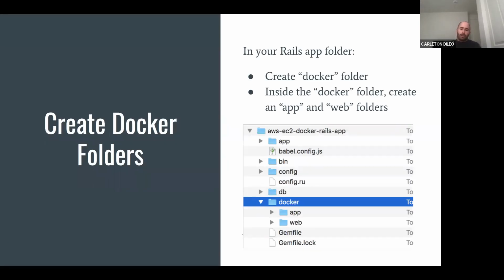So the first step with Docker is we have to create a Docker folder. In your Rails app folder, you create a Docker folder, and inside that, I am hosting a simple Rails app. So I need an app directory and I need a web directory. The app directory is going to hold my Rails application, while the web directory is going to hold an Nginx configuration that is going to handle requests for Rails and forward them to it.